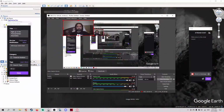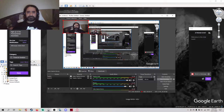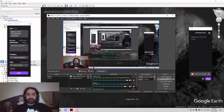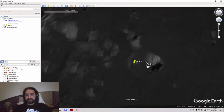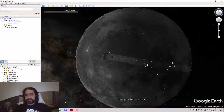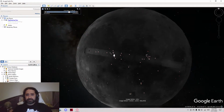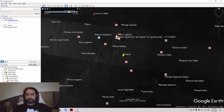So we're gonna go now to the crater that's called Aratus or something. We're gonna jump right into it. This is the crater. The location is here, close to the landing site where Apollo 15 landed.